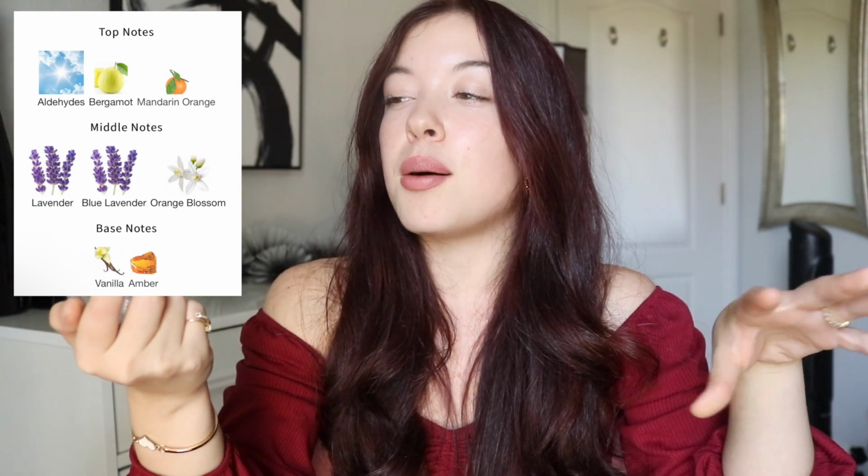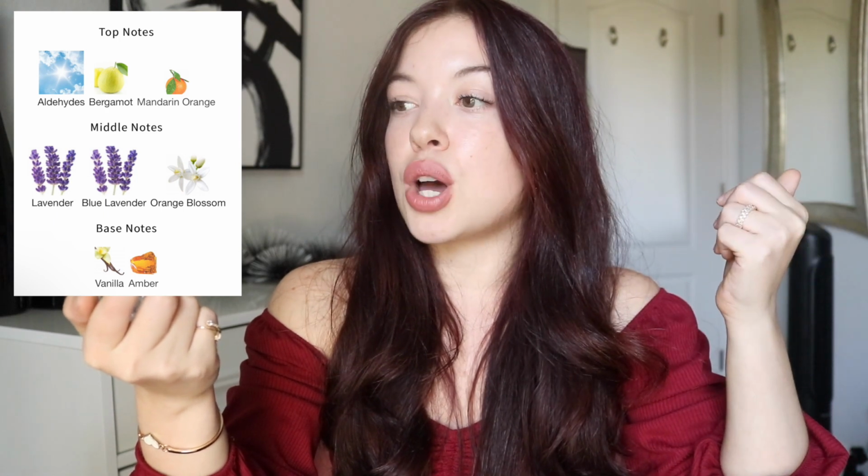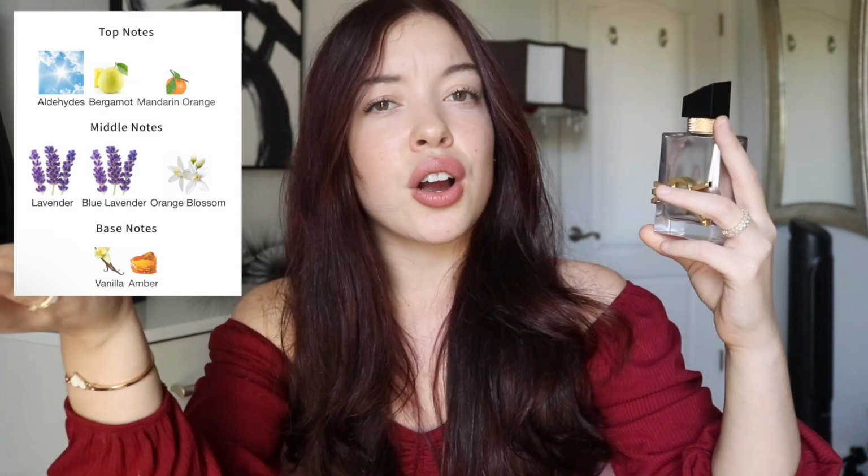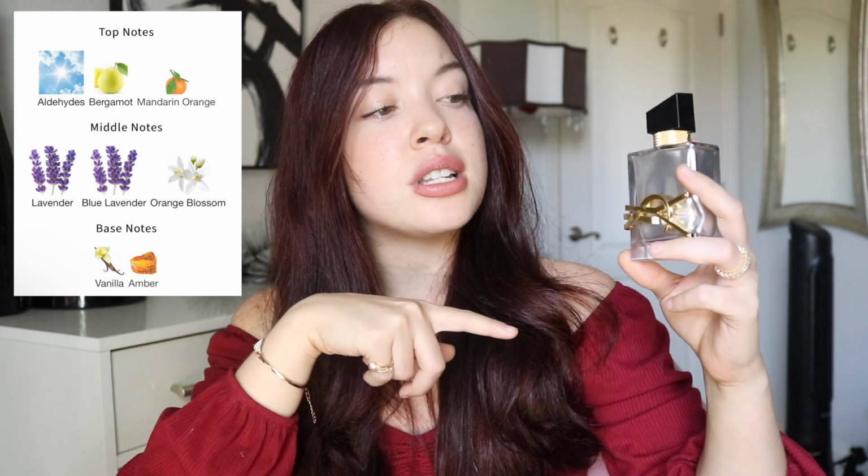I have to say, I don't have the Toilette. I wonder if this one smells similar, because I know that one is supposed to be a more light version of the original. So if you do have that one, please let me know in the comments down below. Are they similar? I don't see this one smelling similar to the Le Parfum, but let me know again if you guys do have that one, if you do think it's closely related.